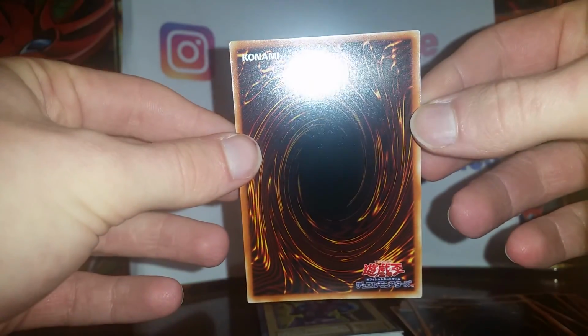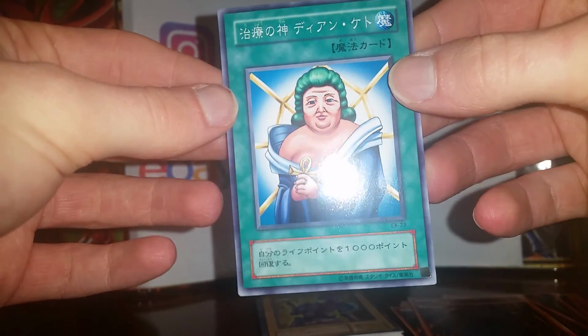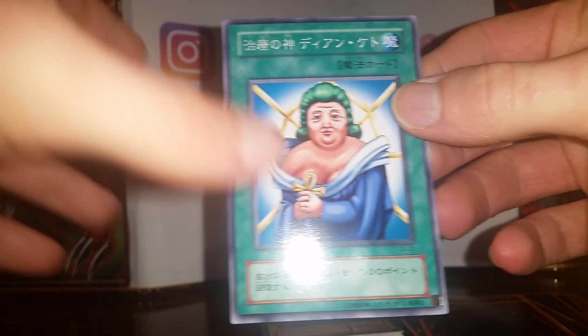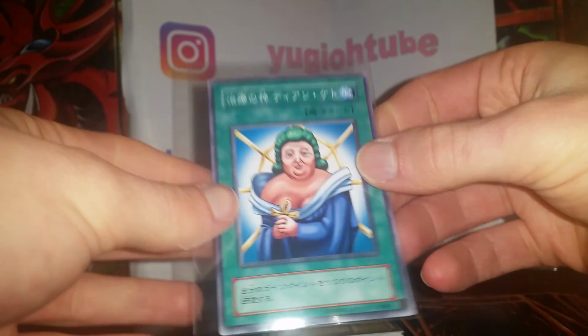So I'm actually thinking I'm going to get that graded as well. Gain 1,000 life points. But that's cool. She looks a lot worse. Her face looks so much worse. I don't know. I haven't seen the English one in a while. But let me sleeve that one up. Okay. Alright, she is sleeved.